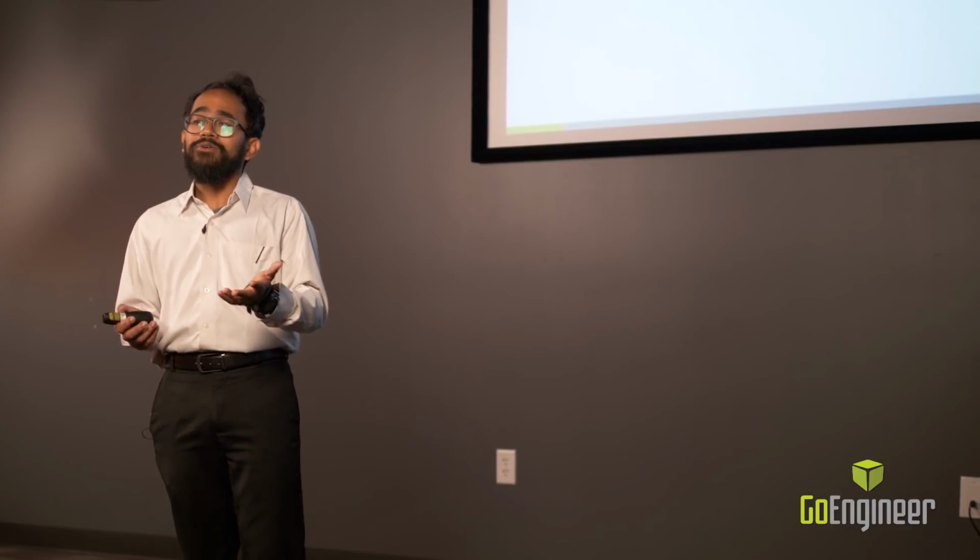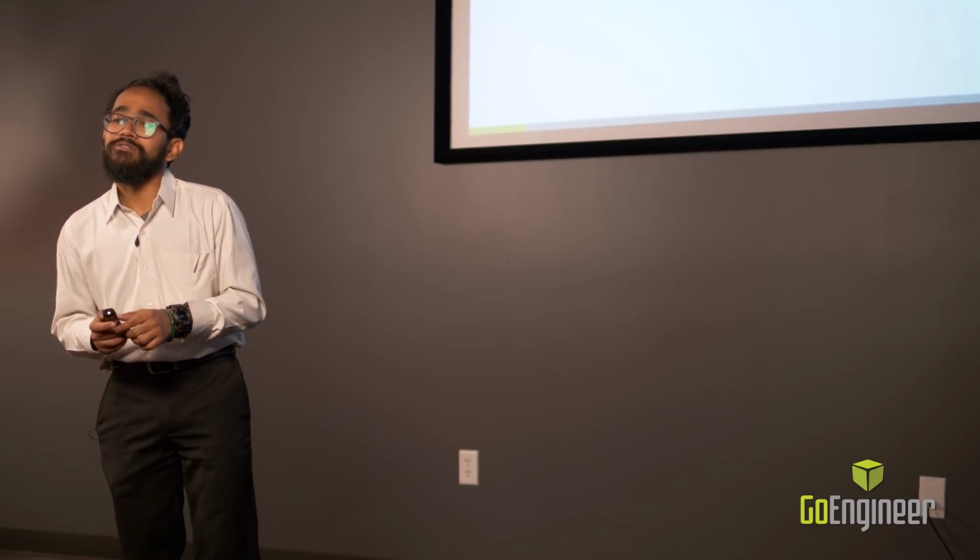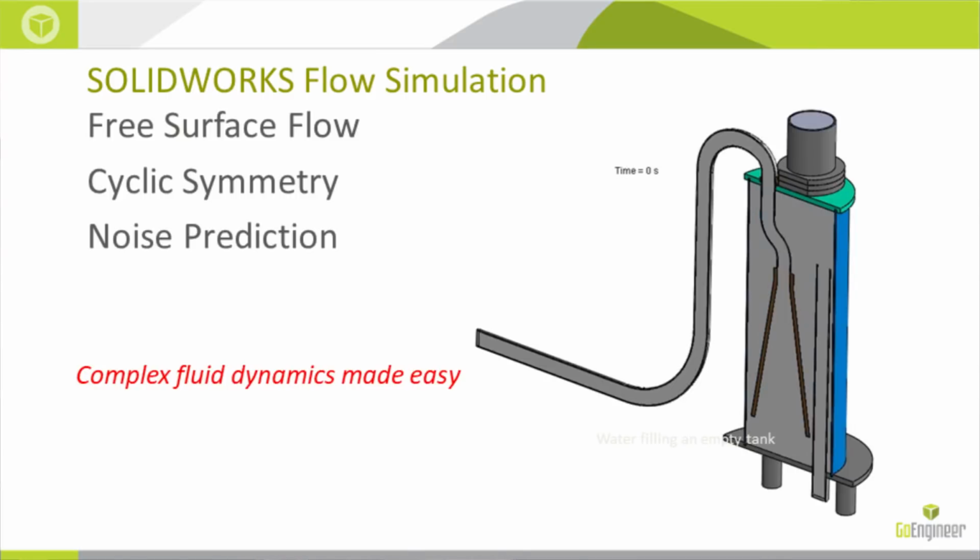Now, besides that, one of the biggest enhancements we have in 2018 is our ability to do free surface flow. So if you're trying to solve problems such as tank sloshing, and you'd like to look at how immiscible fluids behave, you're able to simulate that with the new feature in 18. Now, it doesn't end there. If you'd like to predict the acoustics or the acoustic performance of this tank sloshing scenario, we now have the fast Fourier transform algorithm that lets you predict the noise generated from the water sloshing around a tank.